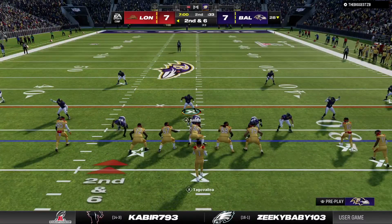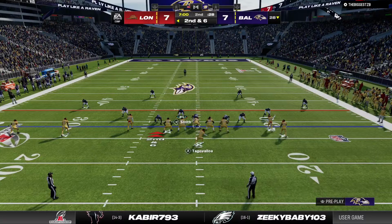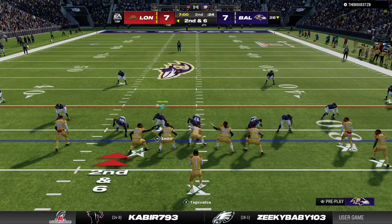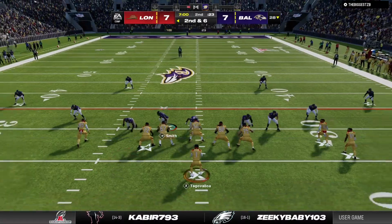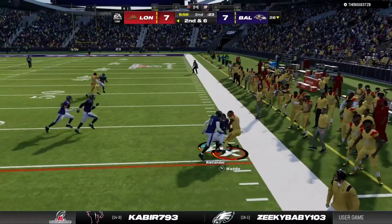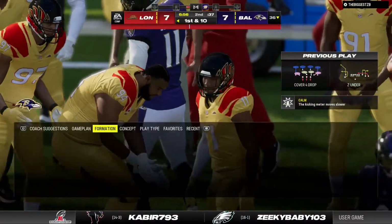Ball on the 28-yard line. Here's 2nd and 6. Tagovailoa working out of the gun. The ball comes out, but this will get out of bounds, so possession will stay the same.